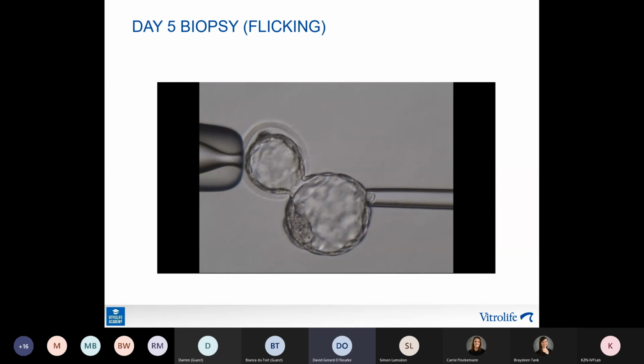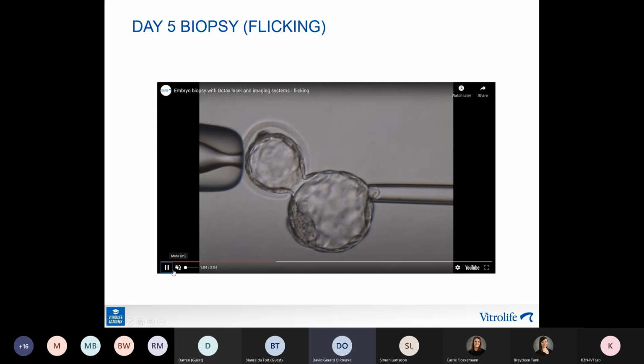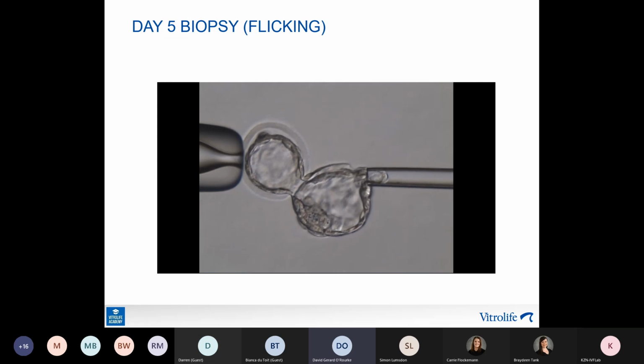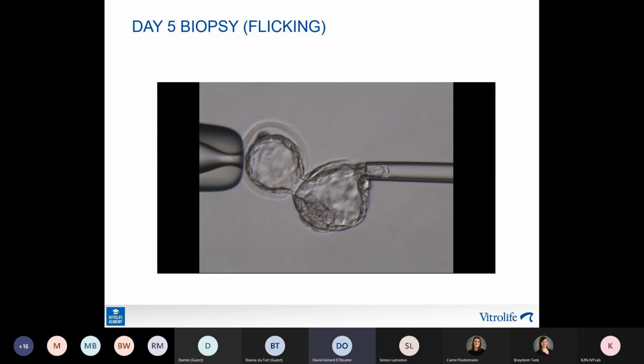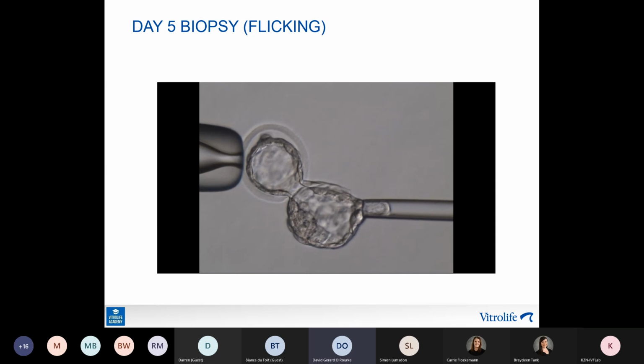So the embryologist is creating negative pressure. He's going to do a laser shot now. There we go. So we can see the embryo collapsing very quickly, and that negative pressure allowing for about 3 to 5 cells of the trophectoderm to go into the biopsy pipette.